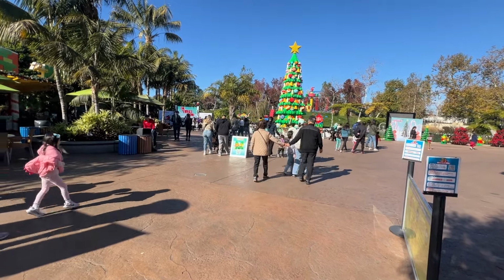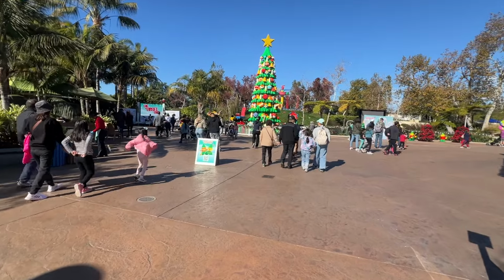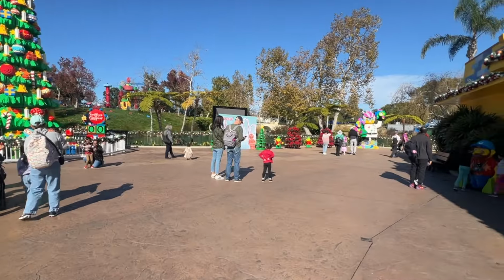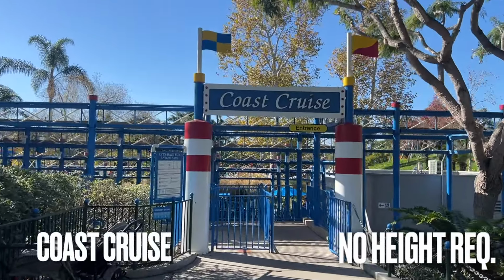To make this easier, we're going to go land by land and showcase every ride in the land before moving on. We're starting off here in the beginning. Literally, that's what it's called, The Beginning. And we're going to turn right and go counterclockwise around the park. And the first ride that we come across is the Coast Cruise.